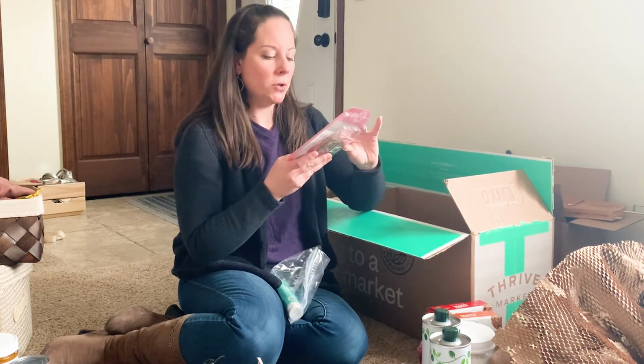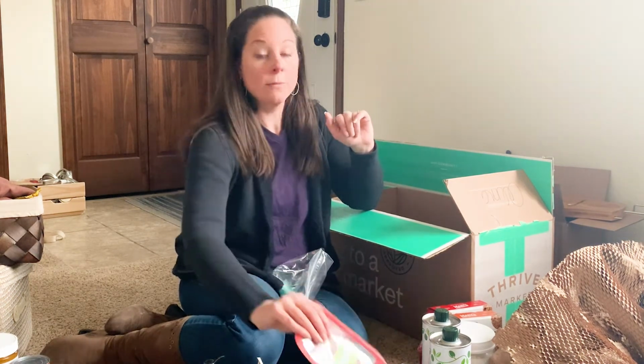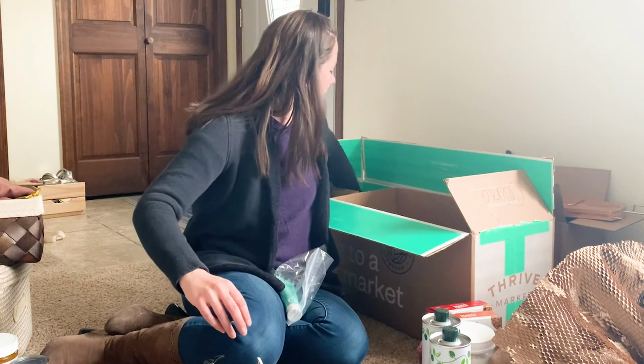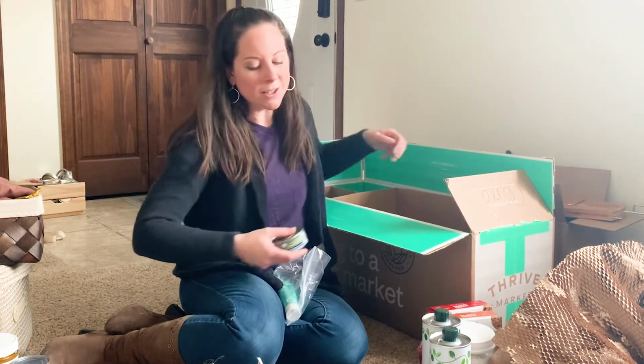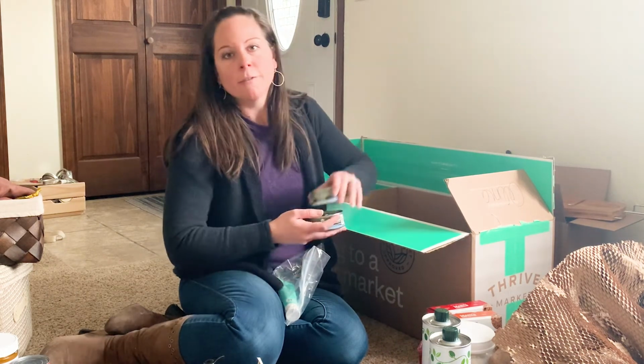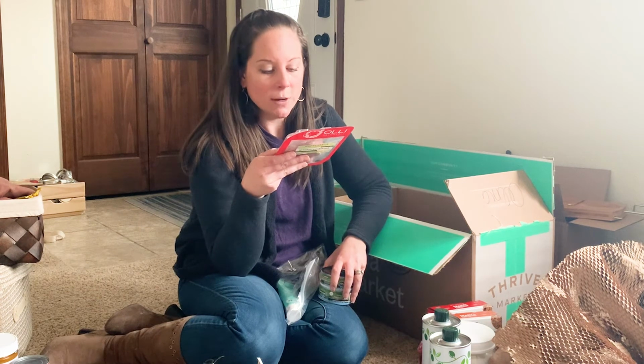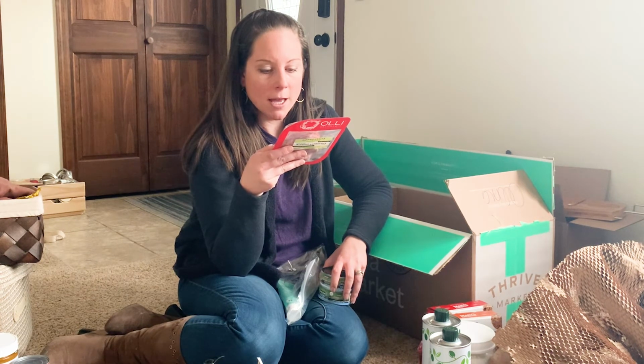Then we have some sopressata, for a charcuterie board on occasion or for a picnic. It's also great because it's shelf stable. So it's a meat that you can store for a while since it's cured and you don't have to have refrigeration for it. So it's another great thing.